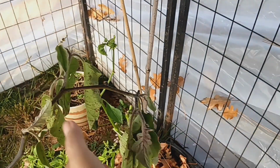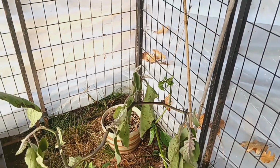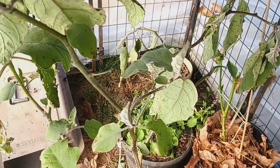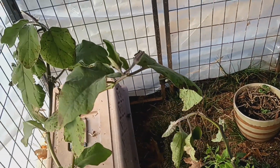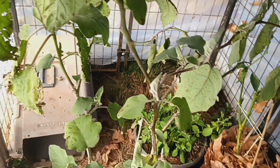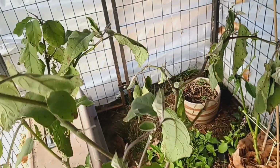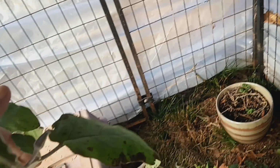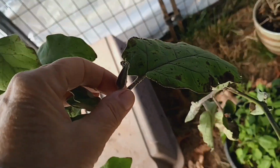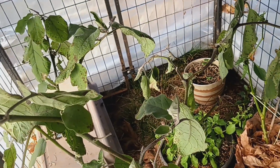I had the little eggplant growing here, and it's looking a little droopy from the cold. Eggplant doesn't usually grow in the cold. I'm surprised this thing is still alive. Now, there was another little tiny one growing, but I don't see it right now. Maybe it fell off, or it might be behind a leaf. They tend to hide from me. There's a blossom right here. This was the most prolific eggplant I have ever grown.